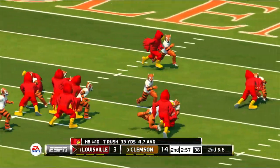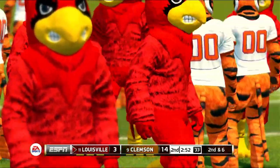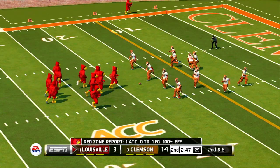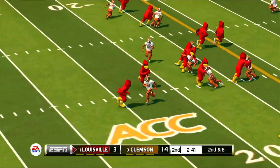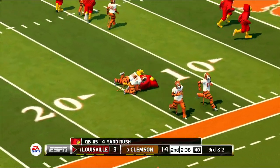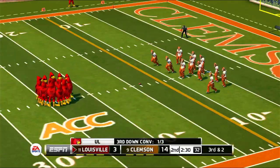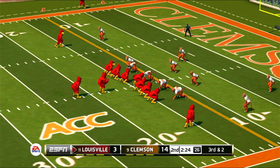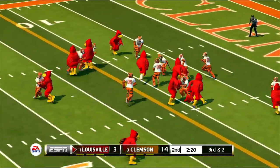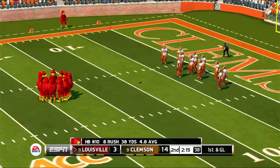Brought down after a nice run up the middle. Runs right for a nice gain. So it's third down, and they've got about 2 yards to go. Nice run, and he's brought down. That's good for a gain of 5 yards. That makes it first and goal.